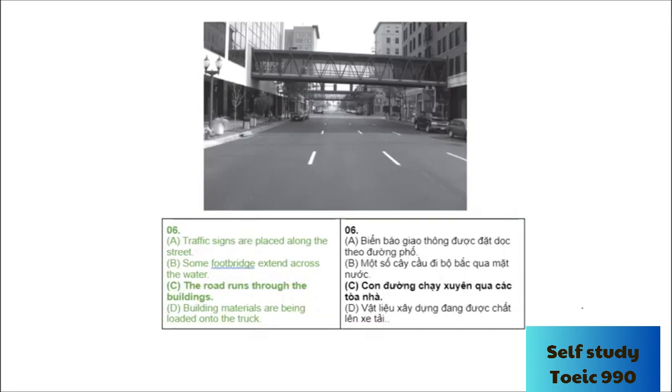Number 6. Look at the picture marked number 6 in your test book. A. Traffic signs are placed along the street. B. Some footbridges extend across the water. C. The road runs through the buildings. D. Building materials are being loaded onto the truck.